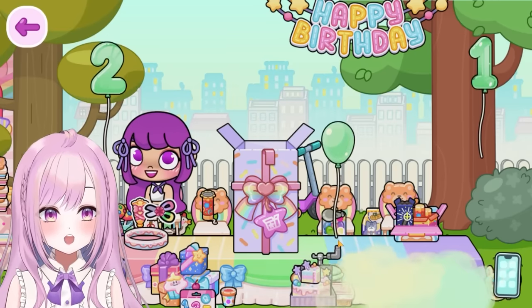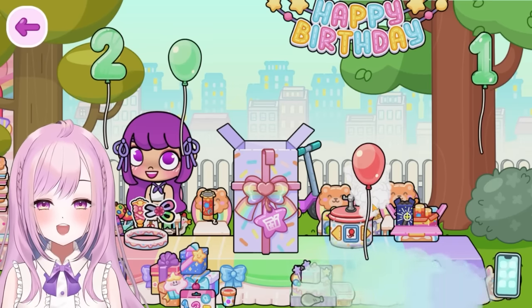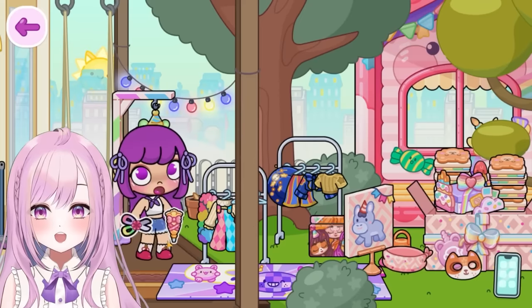Look, guys, we pop it up! Wow! I love this machine the most! It's so cool and so fun! Yeah! This birthday box is so cool! We're gonna check out the next one over here!